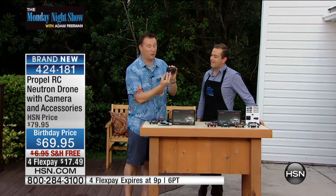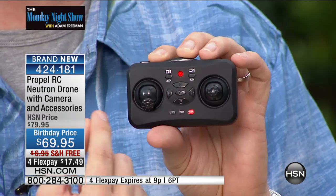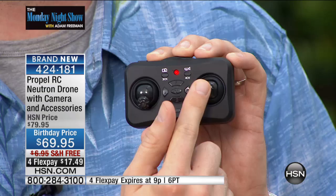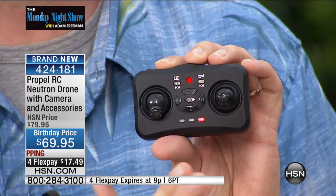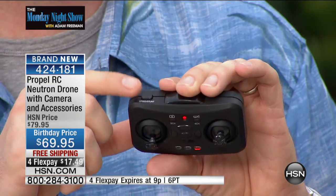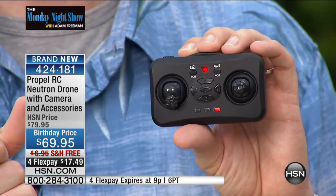There are really two joysticks. There's one on the left side. This will control your altitude, and when you turn it left and right, that also will flip it 360 degrees. And this one is your directional. So if you want to go left, right, forward, or backward, that's it. And then there are two buttons, one for photos, one for videos, and on the back, that's where you can do those loops. And hitting the photo button, within a second, it starts recording.